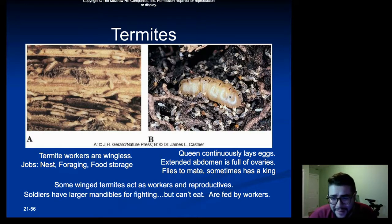And her extended abdomen, so this larger area of her body here, is just full of ovaries. It can fly, generally to mate, and sometimes queens also have kings.